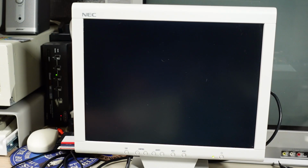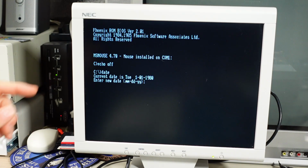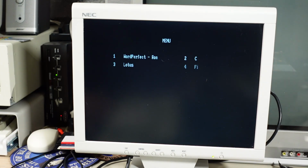Apparently, it was later Leading Edge machines that supported a turbo mode. I think there was a physical switch on the back, and they could run at a little bit over 7 megahertz or at 4.77. And I think the really later versions of this machine could only run at the higher speed. I just wanted to take a look.